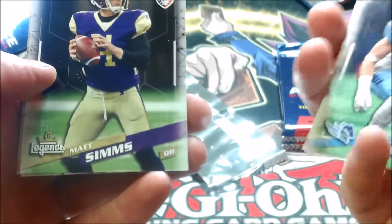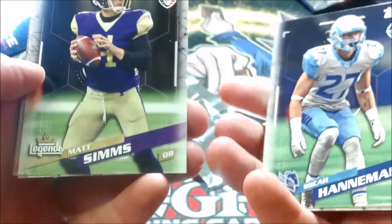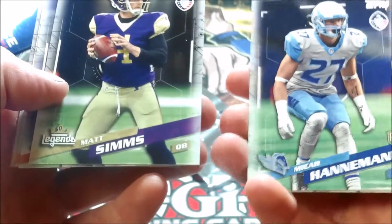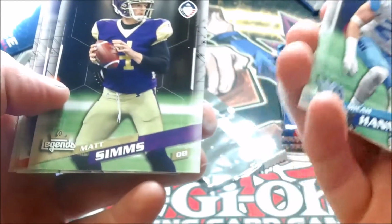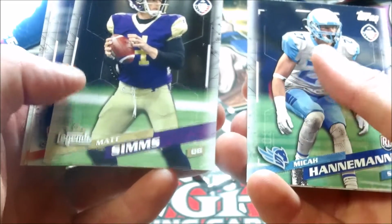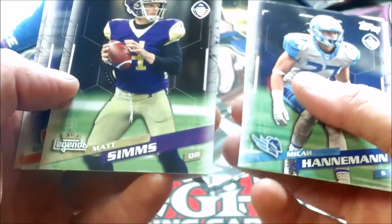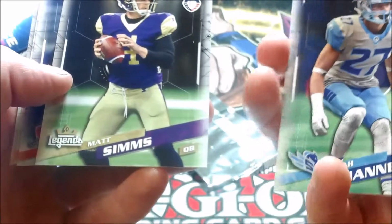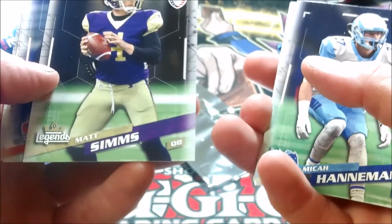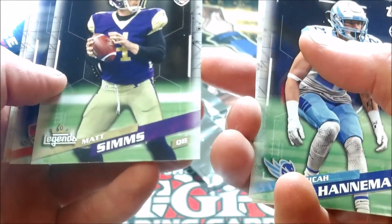Matt Simms here. He actually won the starting job for the Atlanta Legends and did okay, but he ended up getting benched for Aaron Murray. And then at that time, the Atlanta Legends started actually doing quite well. A lot of people figured it was Aaron Murray that turned their team around, because I think it wasn't until Aaron Murray started that they won their first game. So they were 0-4 with Matt Simms.